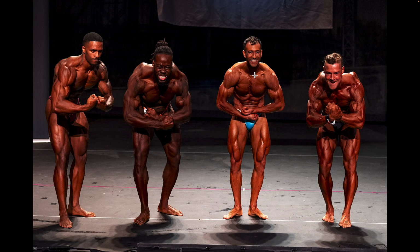So this is the bantamweight who won the overall, and me, who placed, I think, second to him in the overall. You can see his conditioning is on point, and he has a very tight physique, which is why I'm kind of thinking of leaning towards this tighter, drier look if that's what the judges are wanting to go for.